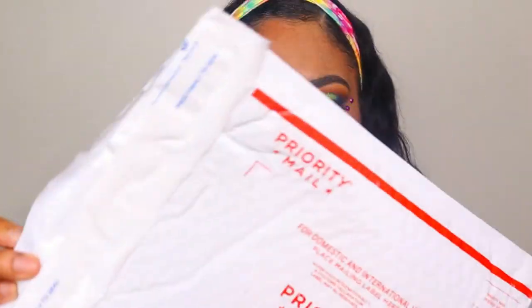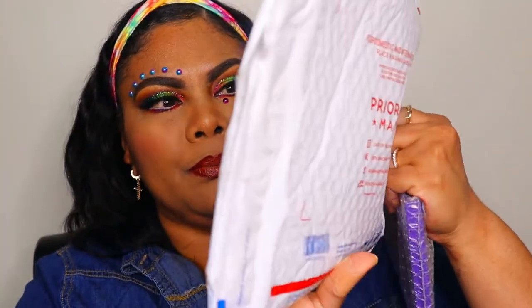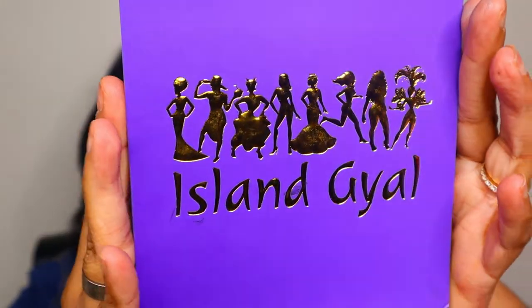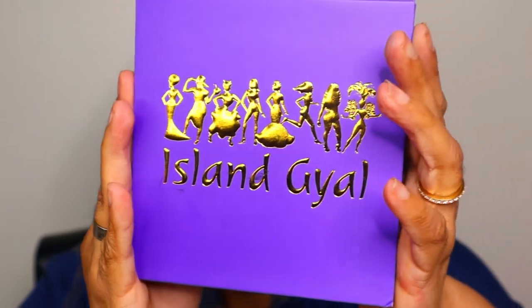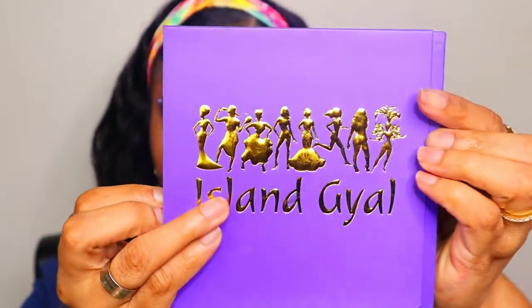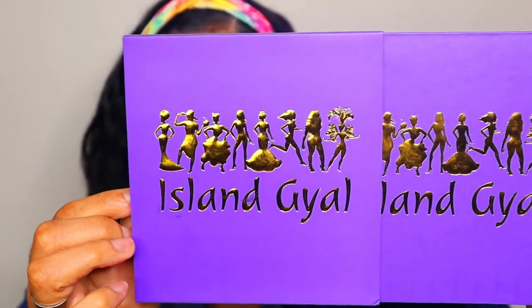So the packaging came in, if I can find it, the standard USPS bubble wrap envelope. Oh, here it is. And in the envelope were the eyeshadows. So I picked up three eyeshadows from this company. The first one I picked up was the Island Gyal palette. Each palette comes in its own little bubble wrap sleeve that looks exactly like the front of the palette.